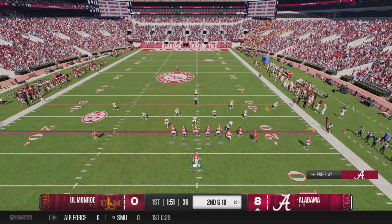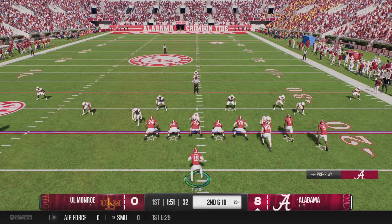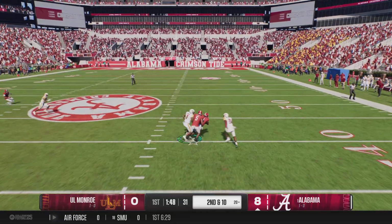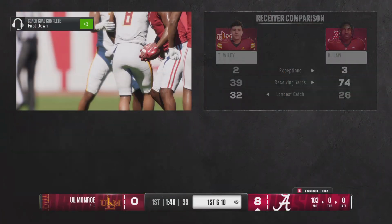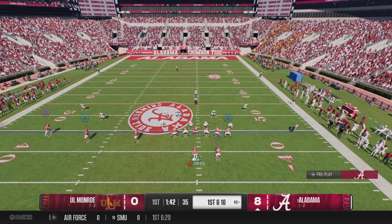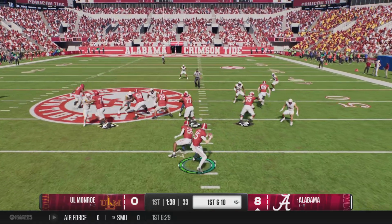After that last incompletion, here's 2nd and 10 from their own 20. Back to throw, it's Simpson. Fires to the wideout. Got him downfield. And they'll finally catch up to him, but not before a big chunk of yardage is picked up. The offense getting set for a first down from the 45.